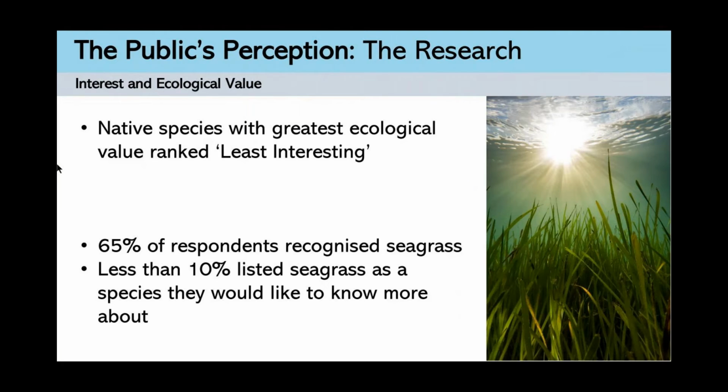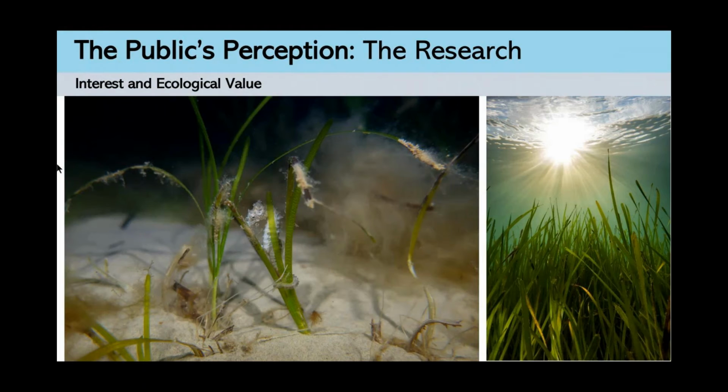But obviously, seagrass in itself is beautiful and it's very atmospheric to dive in. If any of you have dived in it, I'm sure you have. With this whole survey, one of the most interesting things for me was that the seahorse, one of the classic charismatic elusive species of UK waters, was marked as the most interesting. But of course, it's entirely dependent on seagrass beds. The public are much more interested in the sweetness and charismatic fauna rather than the habitats themselves.